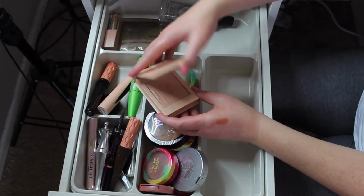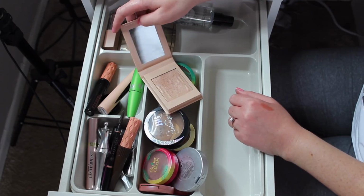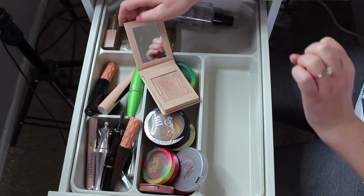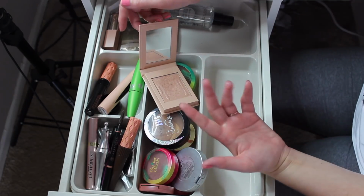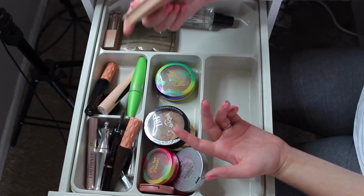This is my favorite highlight. I just did a highlighter declutter. If you want to see that, I'll link it up in the corner. But I have been better about using other highlights, but this is still my favorite highlight, and I reach for it a lot. So I'm going to keep it in this drawer because I love it.